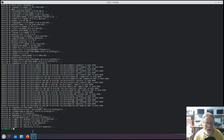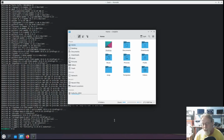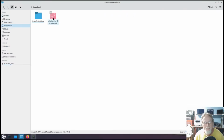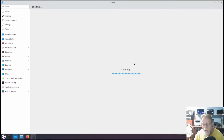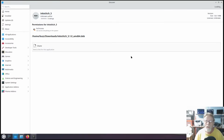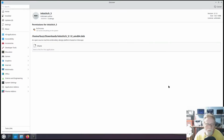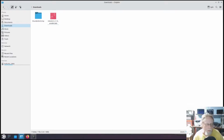Okay, so Inkscape's installed and I downloaded InkStitch with Firefox. Let's see if it's in the downloads folder, which it should be. And it is. So let's double click that. See what it opens up in. It is opening up in Discover. That was quick. Okay, still loading. Holy smokes, that was quick. So, install. Password. Should have run Inkscape first, but I think we'll be all right on Linux. We shall see. It is done. Let's fire up some Inkscape.